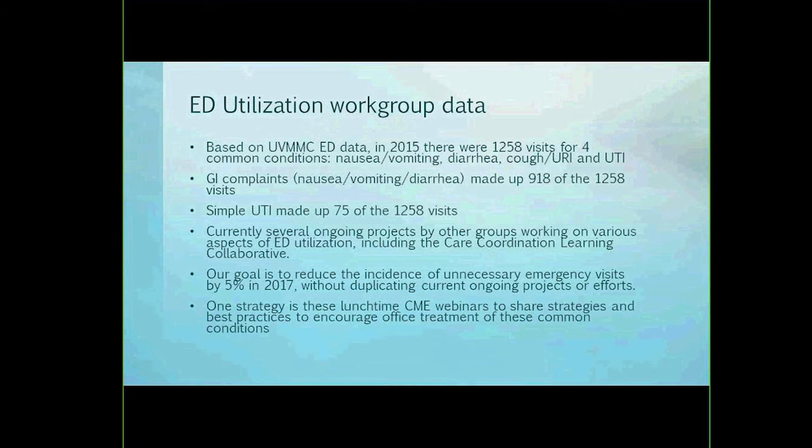We found that the GI complaints made up 918 of those, and UTI made up 75 of those visits. So almost half of those visits were from UTI and GI symptoms.